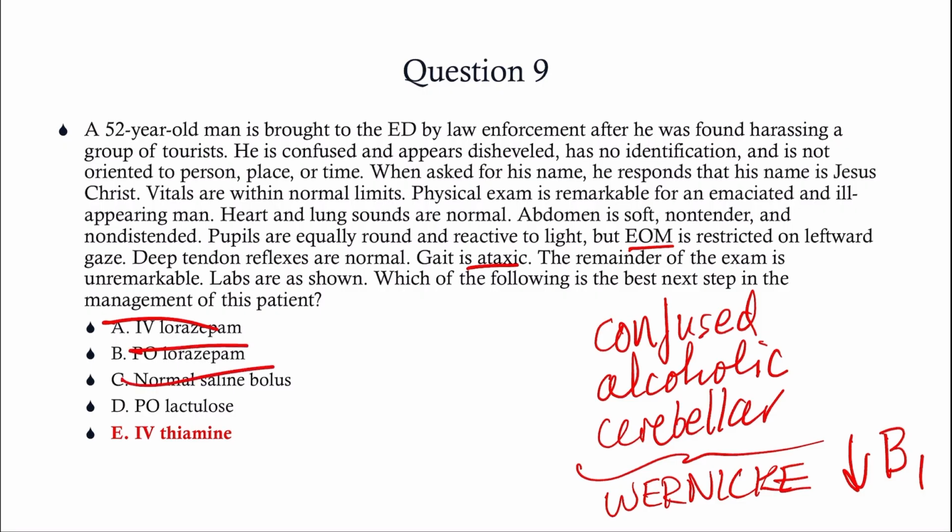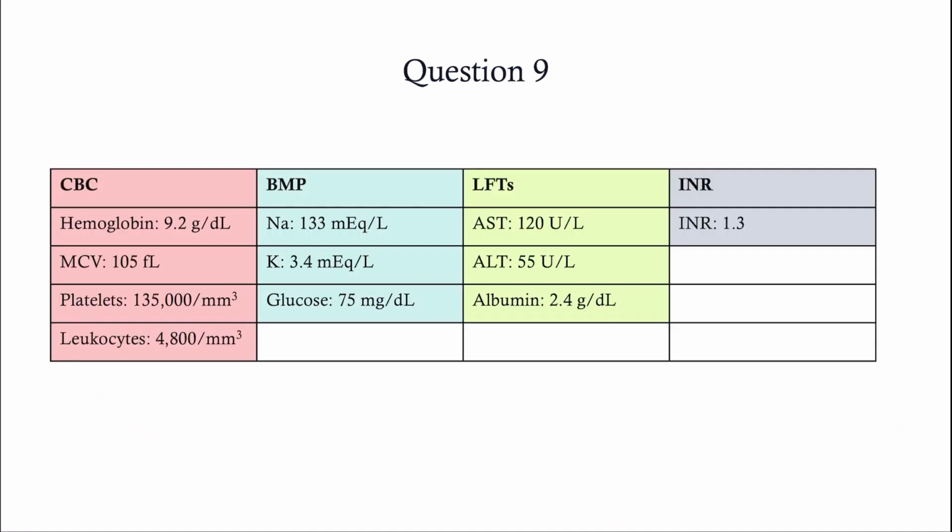Normal saline bolus, we talked about. Lactulose would help for hepatic encephalopathy and an elevated ammonia, but he doesn't have that, so it's thiamine. Let's look at his labs, though.